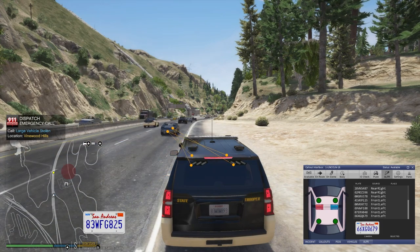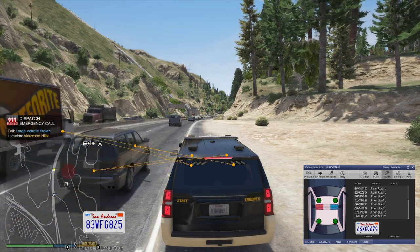We have a Grand Theft Auto in progress in Vinewood Hills.